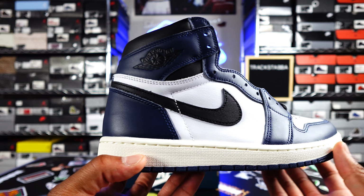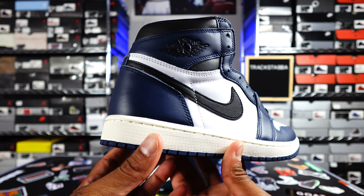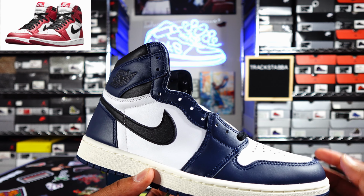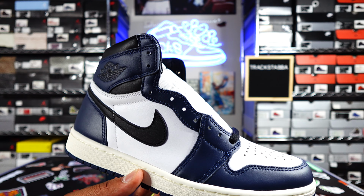Some say Air Jordan 1s are dead, while I say the demand is just down. Releasing in a similar color pattern to the Air Jordan 1 Chicago, Nike brand decided to give us the Air Jordan 1 Midnight Navy.